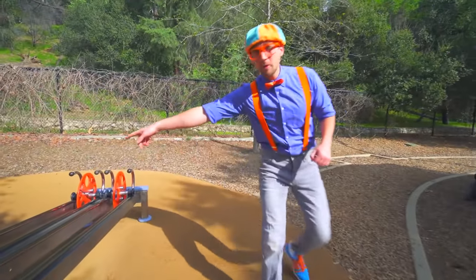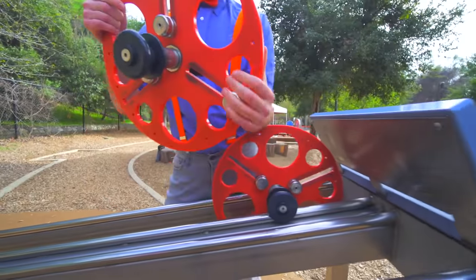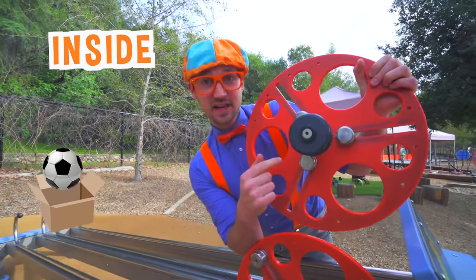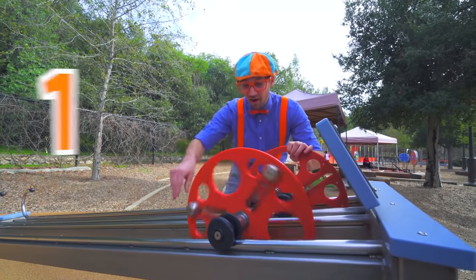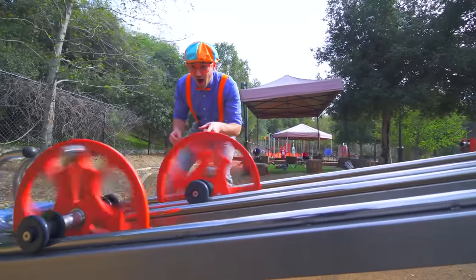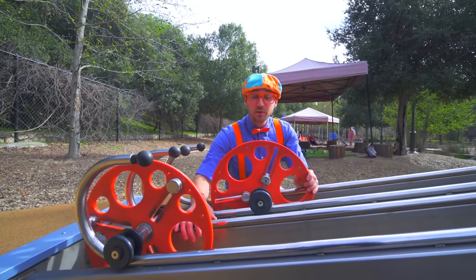Look at this! Go around there! We have two big circles, okay? Then there's some metal pieces. Let's put them on the outside. Okay? And this one, they're on the inside. And let's check the speed of them. Ready? 3, 2, 1! Whoa! Oh, this one almost won. It would have won if I let go of them at the same time. Let's see what else there is. Come on.